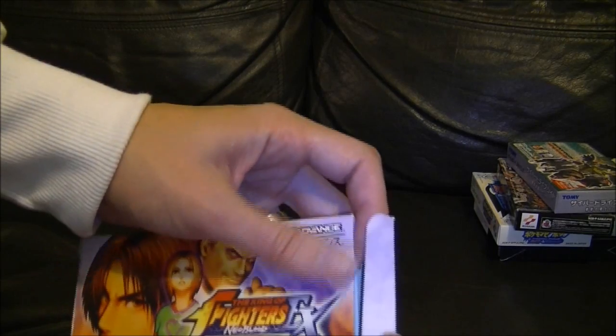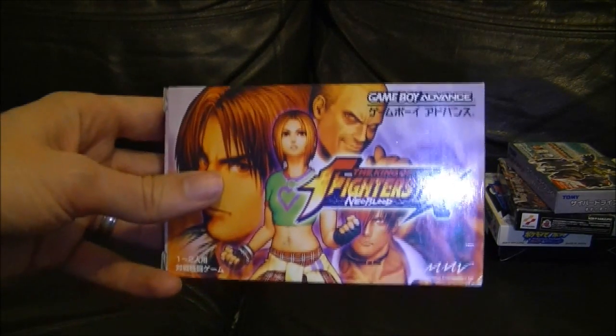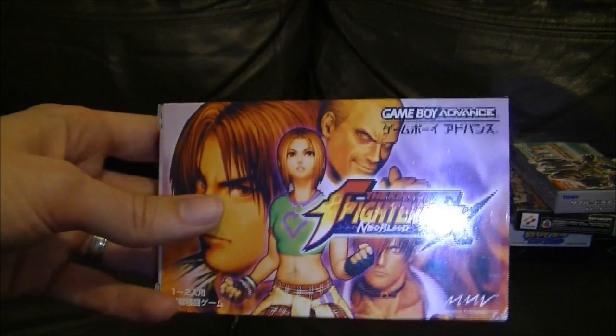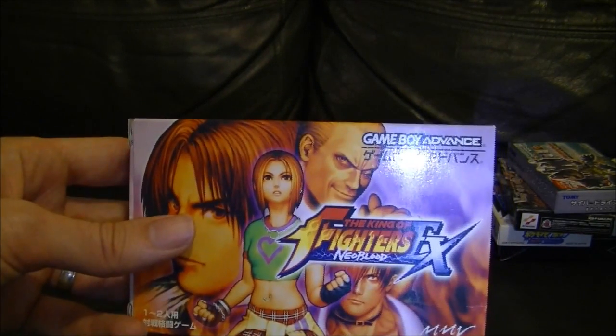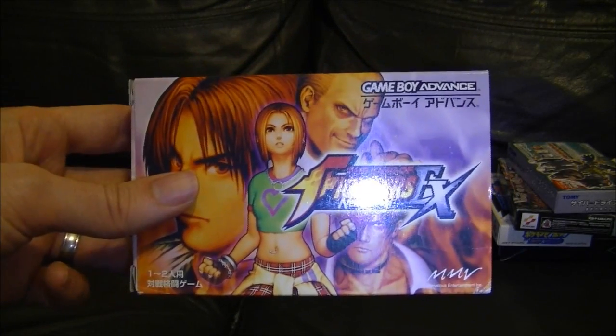I have had a quick blast on this one, and it plays quite well actually. Really impressed with the size of the roster of the characters. It looks great, and I really like that Game Boy D-pad for playing games with as well, so great addition to the collection, this one.